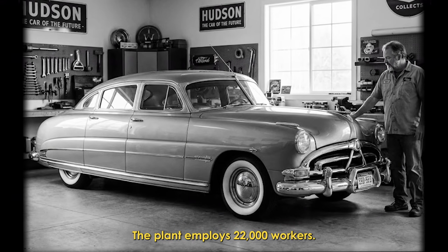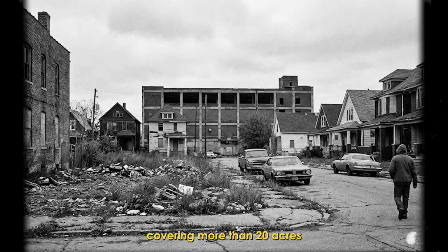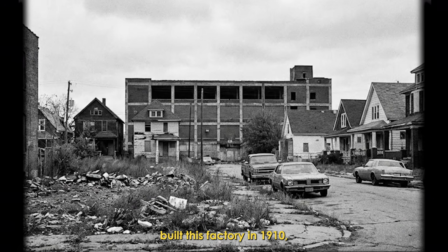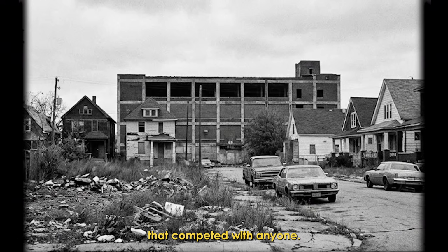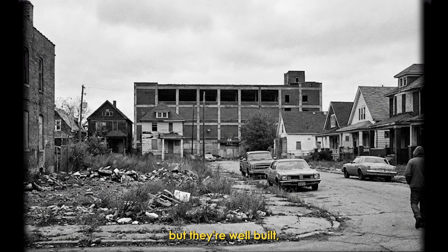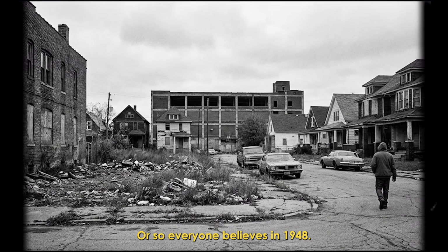The plant employs 22,000 workers. The complex sprawls across multiple buildings covering more than 20 acres near downtown Detroit. Joseph L. Hudson's department store fortune built this factory in 1910, and for nearly 4 decades, it's produced automobiles that competed with anyone. Hudson cars aren't the cheapest. They aren't the fanciest, but they're well built, innovative, and exactly what middle-class American families want. Or so everyone believes in 1948.